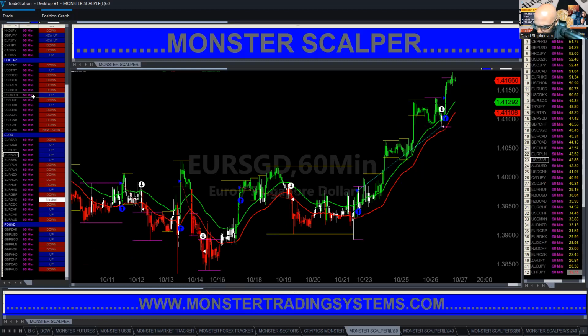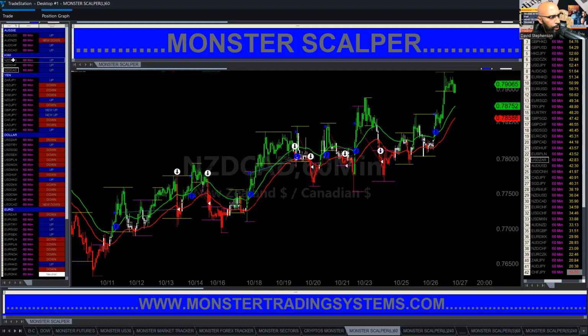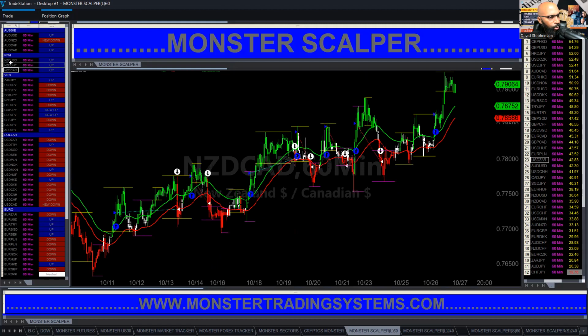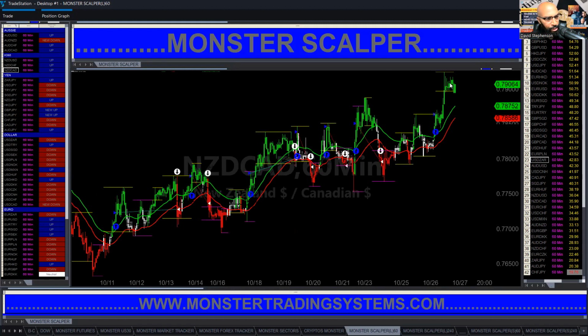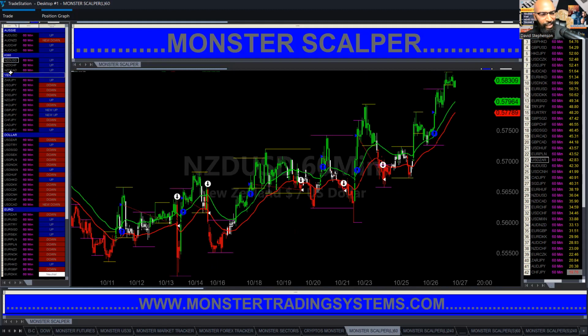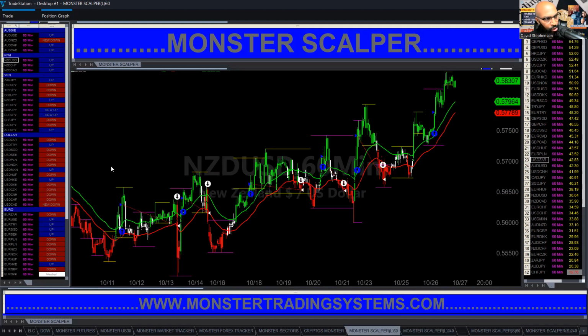Now the next one is the New Zealand CAD. Let's take a look at that. That's not part of the group either, but let's see if we have a trade here. I would have preferred the New Zealand dollar rather than the New Zealand CAD, but the price action looks very similar. Just be careful. What I do like about the New Zealand pairs is that we've got buy-in on the 240. Even on the Aussie pairs too, we've got buying on the 240 and then buying on the 60 minute right here.